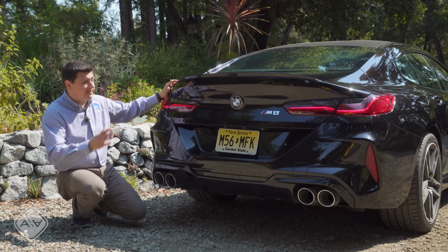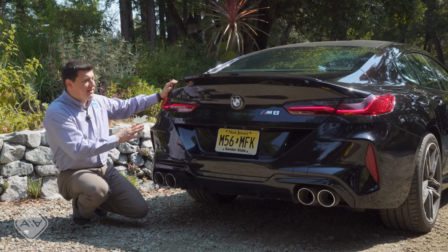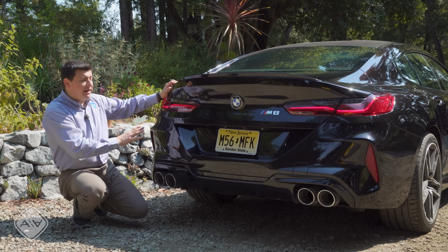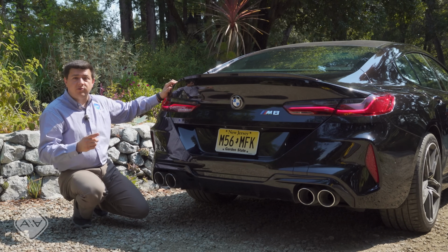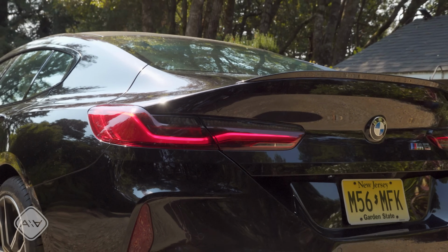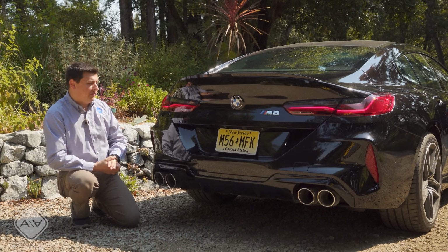Depending on how you want to look at it, the 8 Series either is or is not a replacement to the 6 Series. BMW says this is targeting a different shopper, one with a little bit more cash, because this is more expensive than the models that it replaced. The M8 starts at $130,000 if you want the 4-door version. The 2-door version and the convertible version for 2020 are actually a little bit more expensive than this, but they're not going to exist for 2021. Any way you slice it, this is going to be more expensive than a comparably equipped BMW 5 Series.